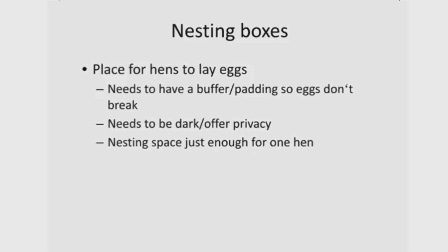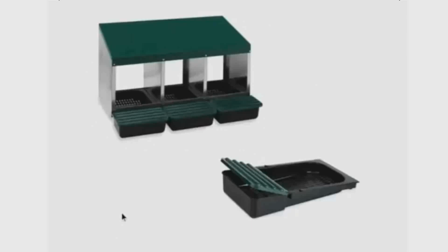So here's an example of a nesting box or nesting area that you can buy ready-made. You don't have to buy. There are other ways to do it. Just like the one on Mobile Coop, they use milk crates and they use straw as the padding for the eggs. The only reason I use this picture is because I like the design of where they lay the egg.